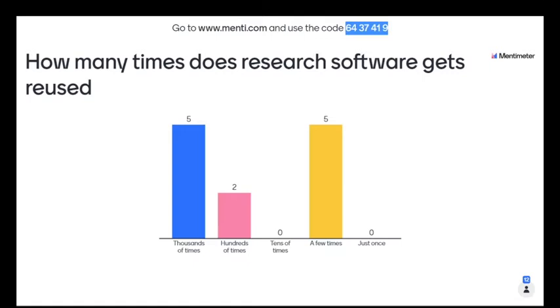Okay, so so far it looks like software either gets reused a lot or gets used just a couple of times. That's really interesting. Almost to be expected.